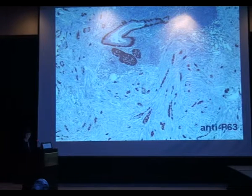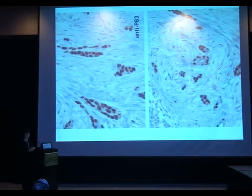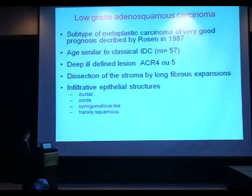This is the anti-P63. So this is a profile of so-called immunohistochemical basal carcinoma. Of course, in parallel, when we have seen that, we perform ER, PR, and HER2 that were negative. This is another aspect of P63. And so it's a low-grade adenosquamous carcinoma. So it's a subtype of metaplastic carcinoma of very good prognosis, as I said this afternoon.